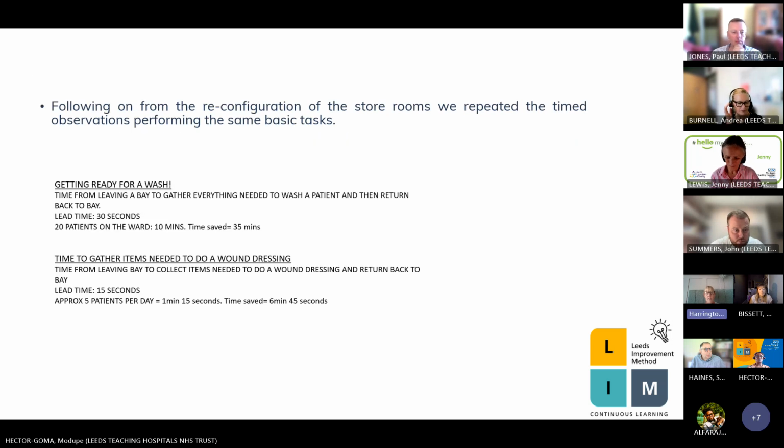So I looked at reconfiguration of the storerooms, and then we repeated doing some timed observations. So you can see there, just basic washes, 20 patients once per shift. We saved 35 minutes per shift, just reconfiguring. And items needed to do a wound dressing, we saved on average 6 minutes 45. So it's quite a simple change made, but quite a lot of time.